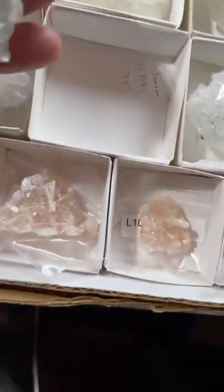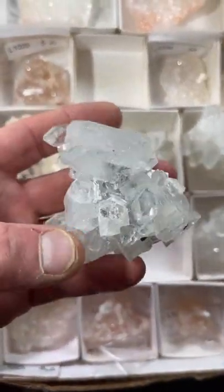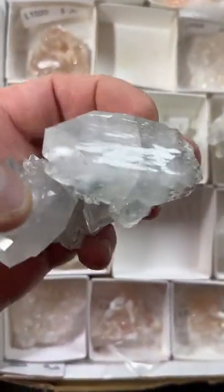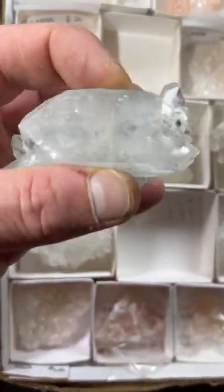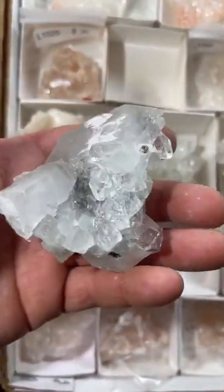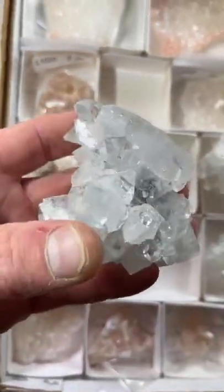Oh, that one doesn't. Why is it not priced? Damn it. That one should be. That's probably like $80 marked down to $40. That really, really big, nice, fat individual square crystal. Look how square that is. Doubly terminated. Really nice. So that one's $40.